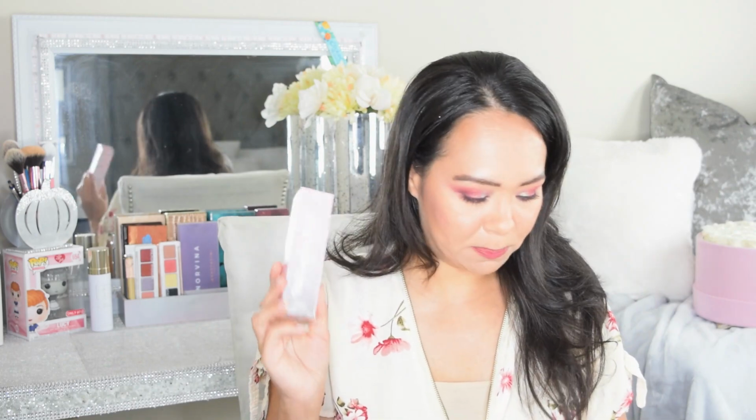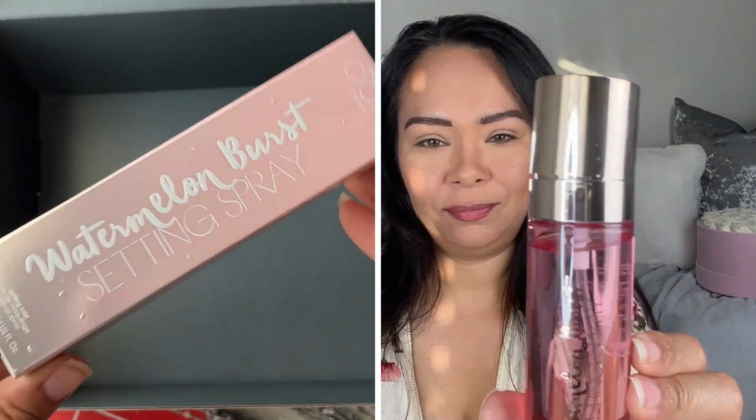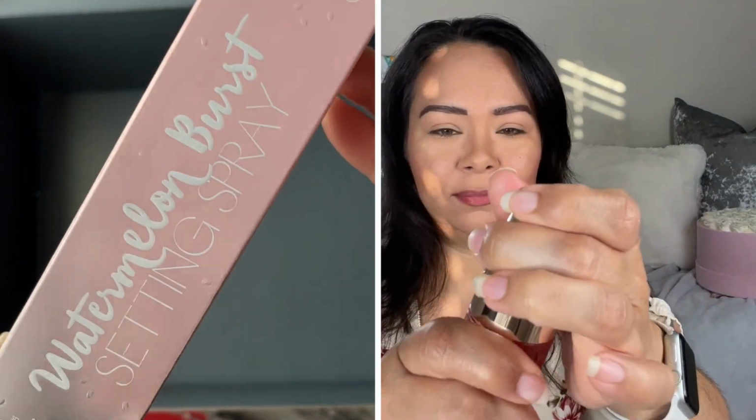But besides that, I do like it. I don't wear it as often, but it does feel very hydrating, and it does smell really nice. This is from Ciate London, Watermelon Dewy Setting Spray. This one retails for $22 and has a natural dewy finish.